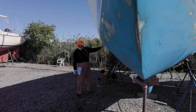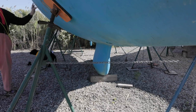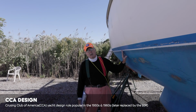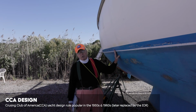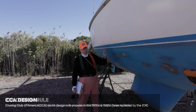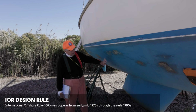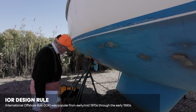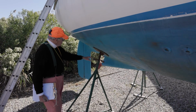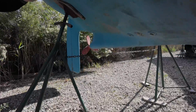So what do you think about the bilges? Well, Randy, they're pretty full, so we're going to have room for the tankage, and she carries a lot of fuel. We're really coming out of early CCA design and transforming into the IOR period. This was designed during the IOR period, so we're seeing some IOR touches to it. Not radical at all, but you have a nice full belly to her. The cast iron keel. We've talked about the buttocks on these boats. This flattens out a little bit, but they're very nice. It's a nice clean line coming back.